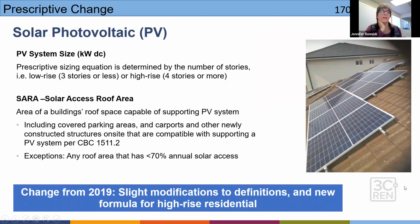For PVs, there is a prescriptive sizing equation now, and depending on whether the project is 3 stories or less or 4 stories or more will determine which equation you're going to use. And there's a definition now in the code for SARA, solar access roof area, and basically it says you can use the roof of your structure, you can use the carports, you can use any of the roof area that's compatible for supporting the PV system. And one major exception is that if you have roof area that does not get enough sunlight, the cutoff is 70% of the annual solar insolation.